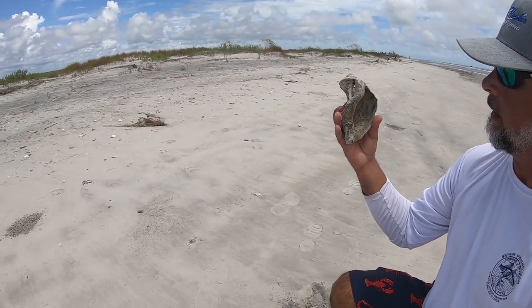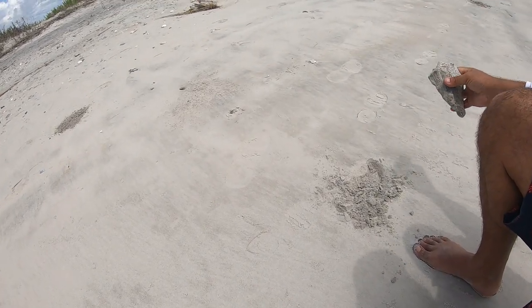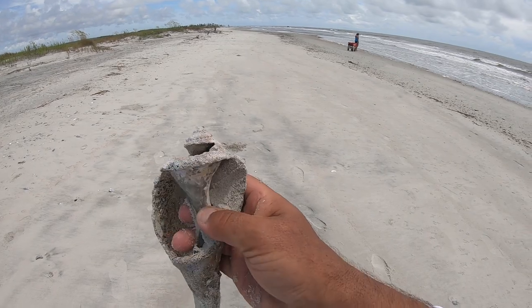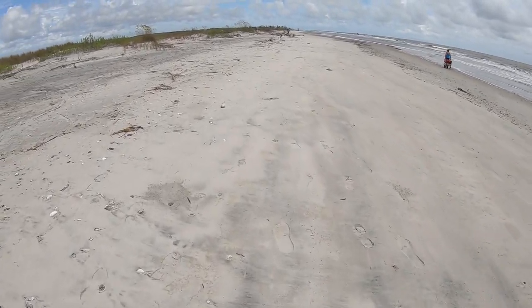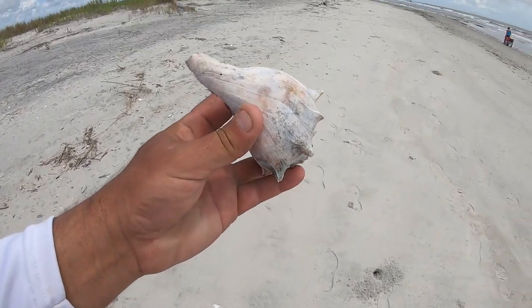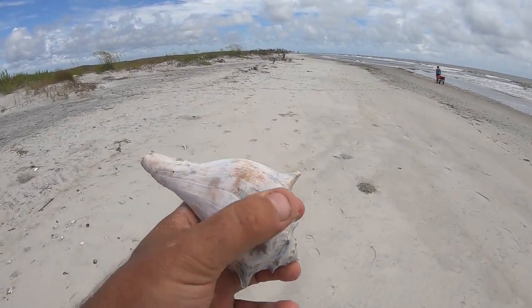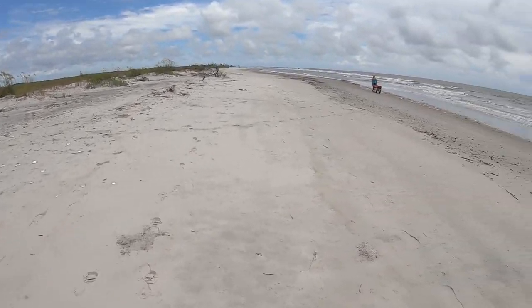So look at this. And you can see, picked it up right there just then. Kind of cool, would have been a really big whelk. And this is why we love coming out here. So look at this whelk. Look at the colors. This has some dark blues and oranges, whites, peaches, cream.